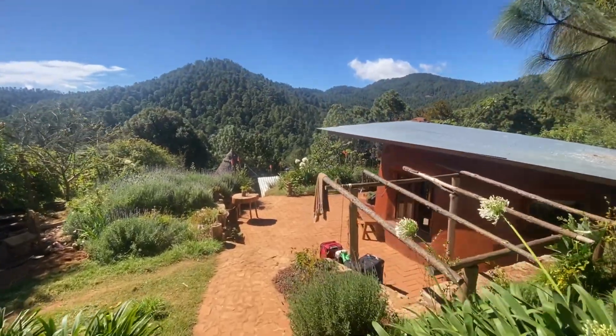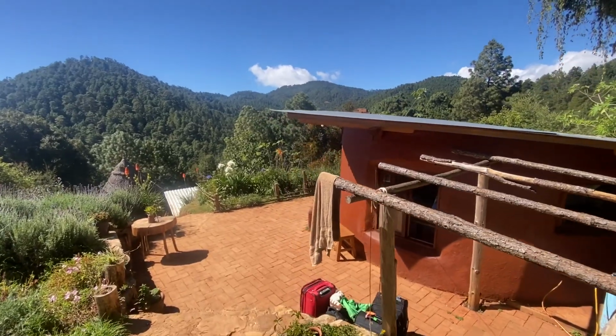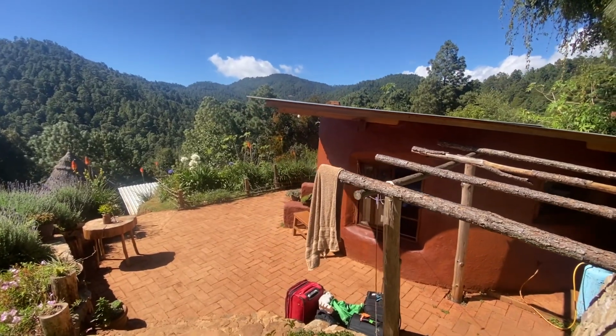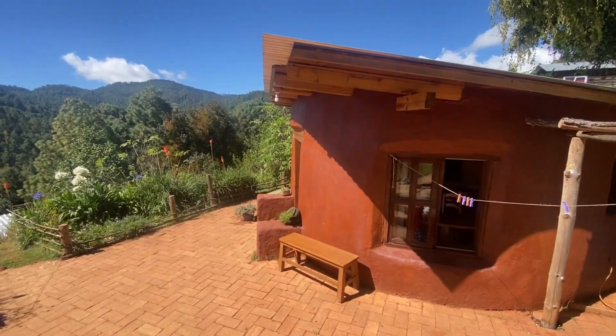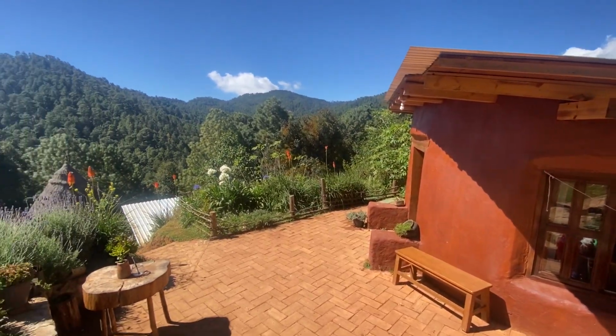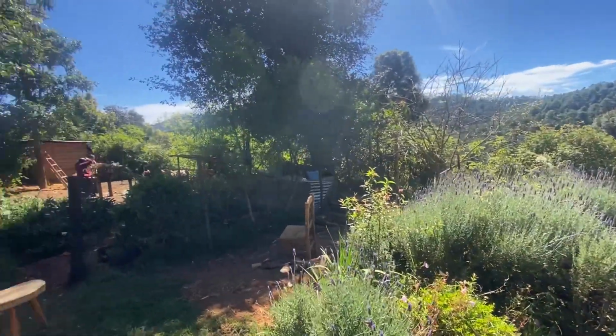I am here in Oaxaca, Mexico. I'm in this beautiful mountain community called San Sebastián Rio Hondo. We found this beautiful cottage on Airbnb that we stayed in, and it's just such an amazing spot. I wanted to take you on a little tour of it and help you to know the spot.